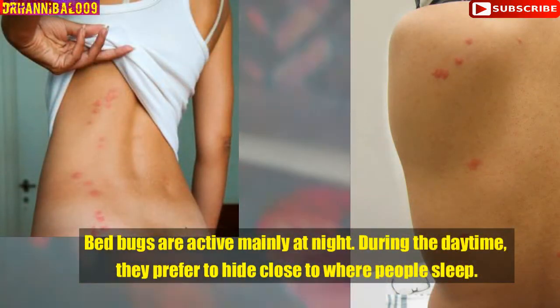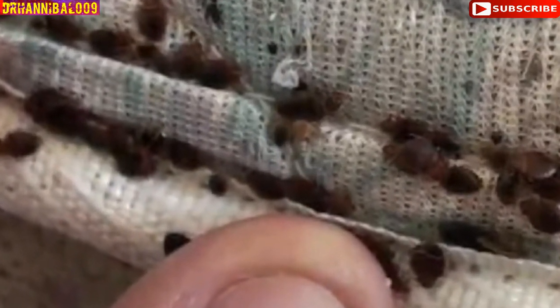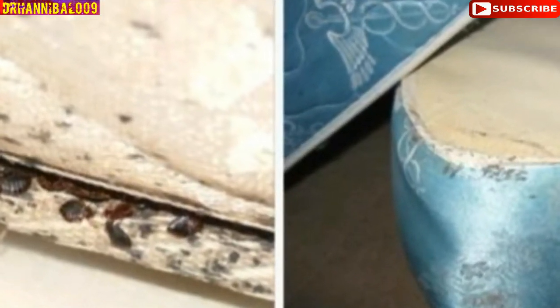The ability to survive without a blood meal is longer at cooler temperatures, potentially up to a year or longer at 55 degrees Fahrenheit or less. In temperature-controlled buildings, a more typical duration is about 2 to 6 months. Bed bugs are active mainly at night. During the daytime, they prefer to hide close to where people sleep. Their flattened bodies enable them to fit into tiny crevices, especially those associated with mattresses, box springs, bed frames and headboards. Bed bugs do not have nests like ants or bees.